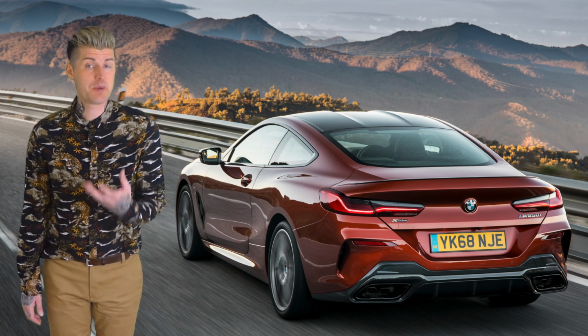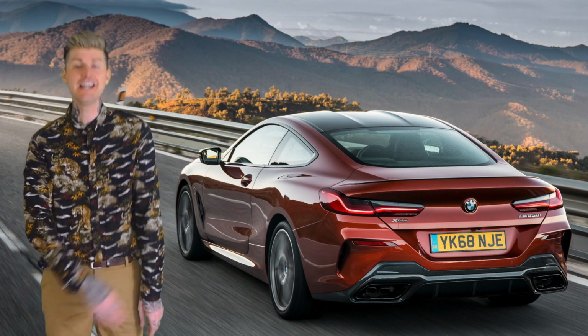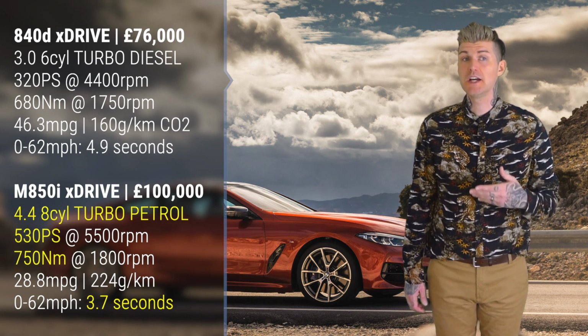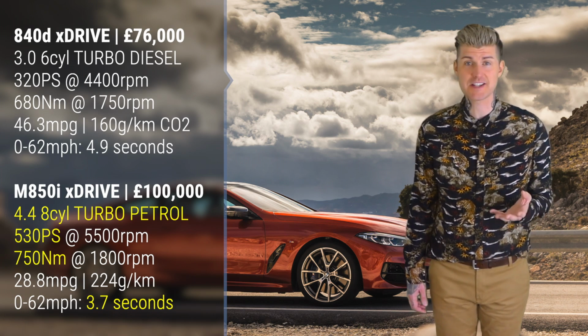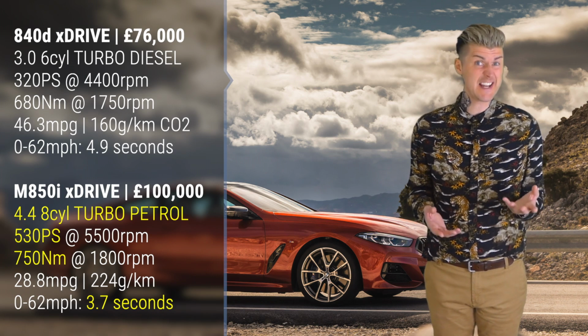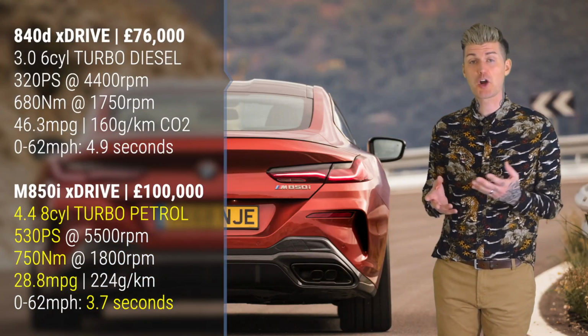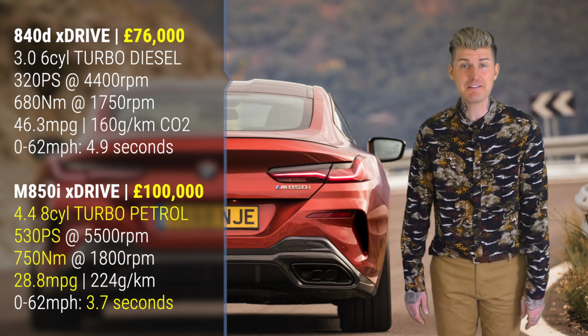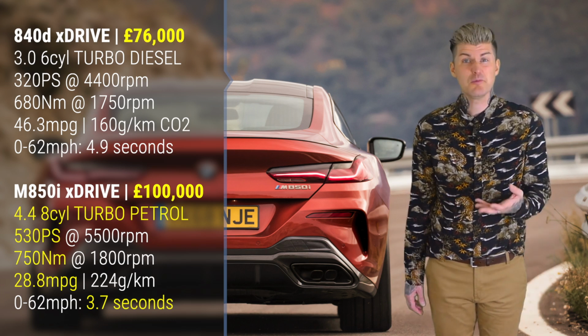I mean, sure, on paper the 850i is absolutely astonishing. 530 horsepower, 0 to 62 in 3.7 seconds, supercar stuff really. But also it returns supercar poor MPG, and it costs almost £25,000 more. Is it really that much better? Probably not. Now, not to put too fine a point on it, but this really is one of the world's great engines. And aside from that, it's entirely suited to the character of this car.